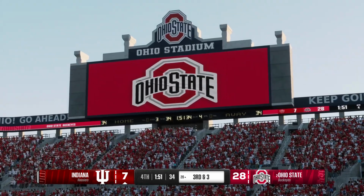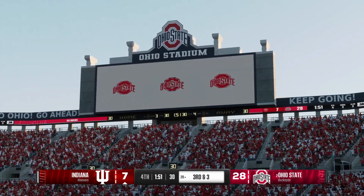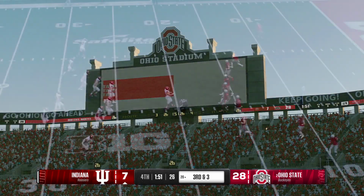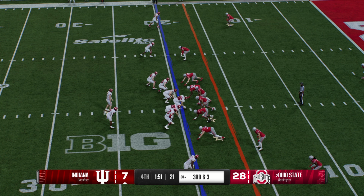And this game is obviously out of hand. But I think the fans would argue, too, at this point, like, all right, well, let's not throw checkdowns, right? Let's throw some deep balls and continue to open up this offense and keep fighting. I think that's what you want to see. You want to see your squad not quit. Keep fighting until the very end of the football game.